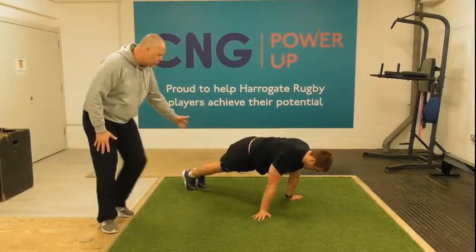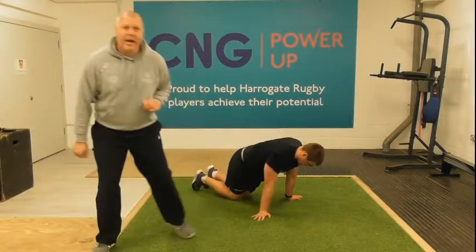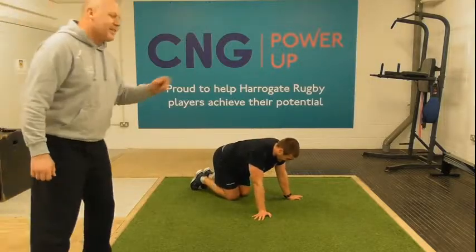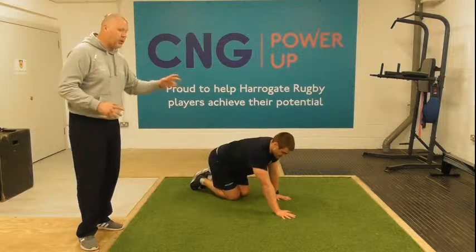So on our toes, just push. We're trying to get our shoulders past our hands, and we hold that position. This is why gymnasts have massive shoulders, because they're good at that. So that's a planche lean.